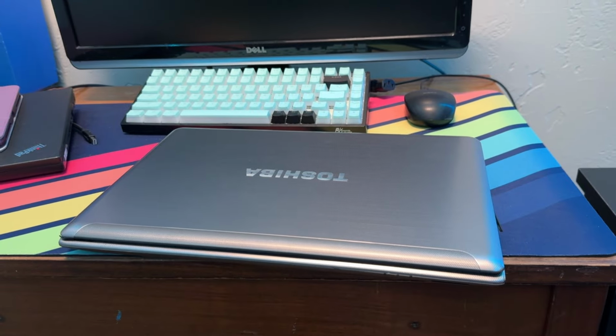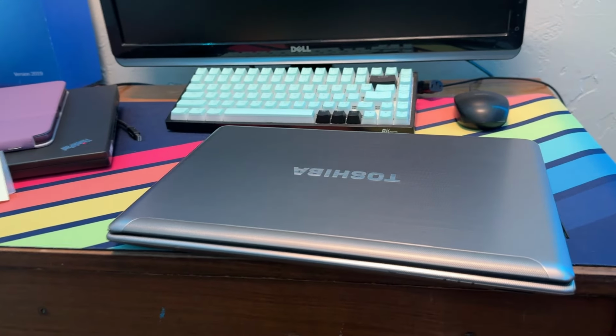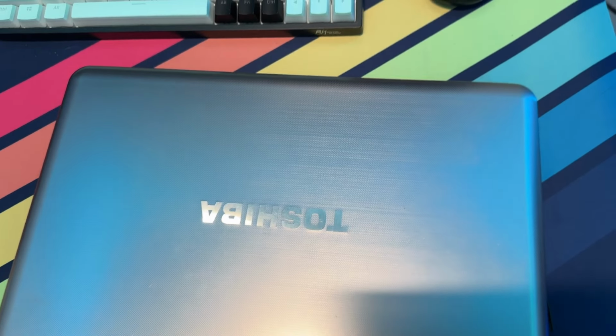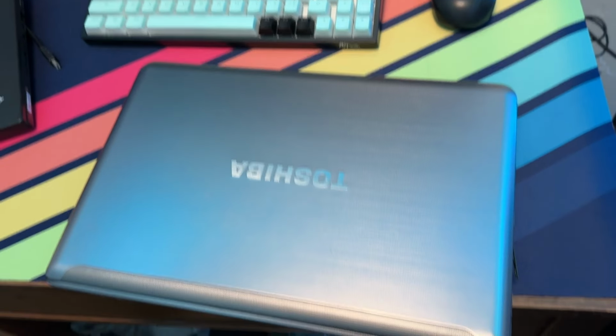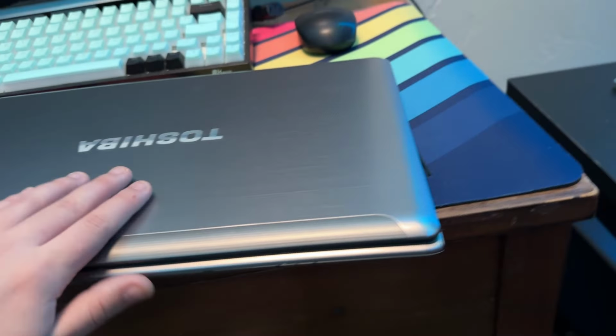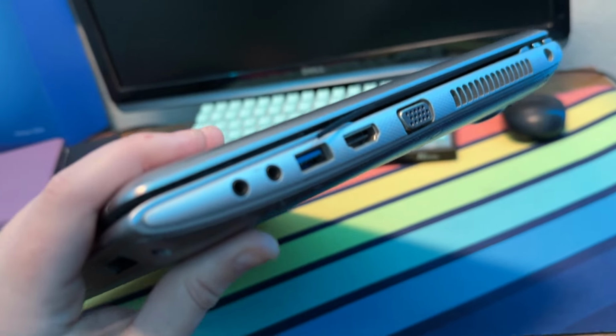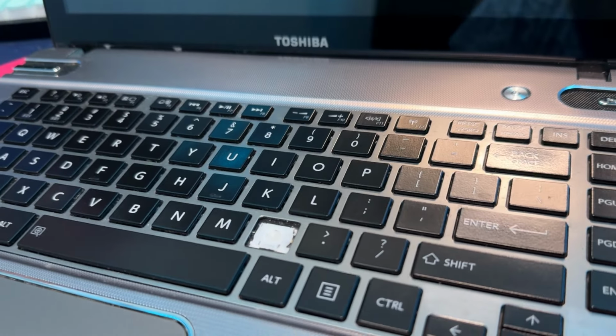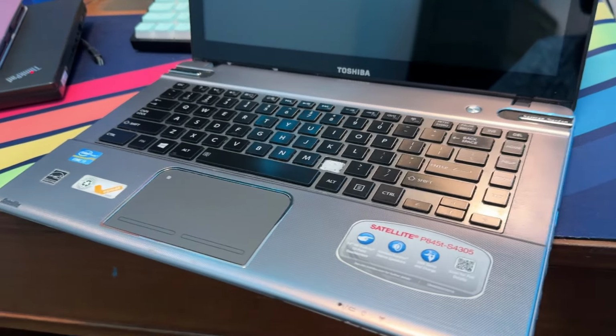So guys, I'm recording not with my tripod right now, just to show you the laptop. Honestly, it looks really good. It was just really dirty, and the top lid looks like it's in perfect condition. There's a little piece right there that's kind of coming off, but if I open it up, you can see there's a little damage right there, but not too bad. There's a key missing, but this was just dirty. It looks like it's in perfect condition.